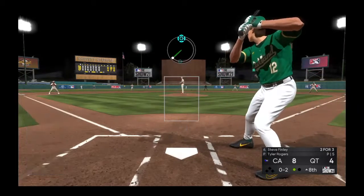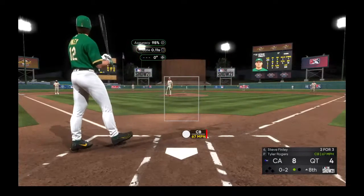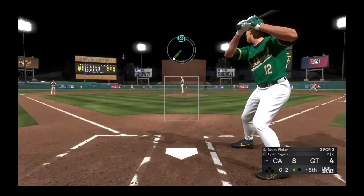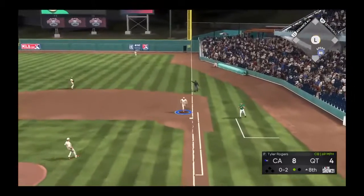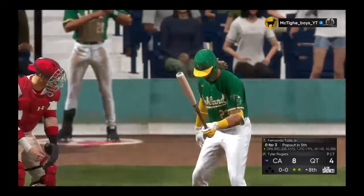Bases are empty, 1 man out. Protecting with 2 strikes, went out of the zone that time, but he stays alive. Hey, 3 foul balls in a row right here, searching for that put-away stuff. Hit on the ground down the first baseline, and he'll take it to the bag himself for the out.